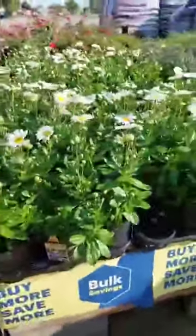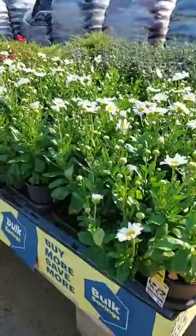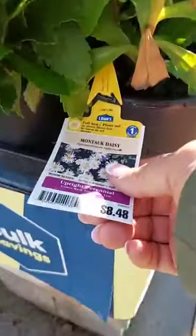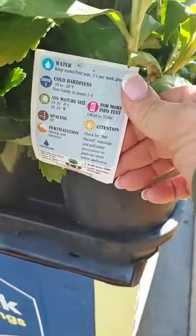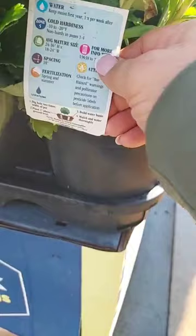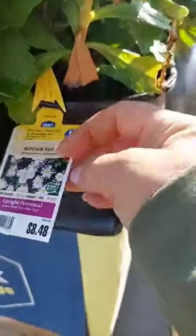Here's your Shasta daisies. That's a perennial that you could put in, and you can see that they're blooming right now. If you're not sure when they're blooming, it tells you right here, perennial comes back year after year. But if you're not sure, you can take a look and see when it actually blooms, usually on the back of the tag, sometimes on the front of the tag.